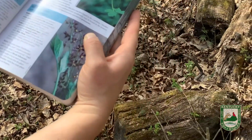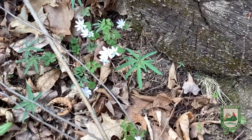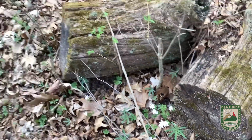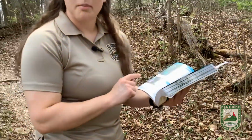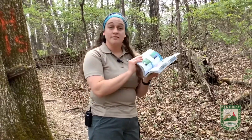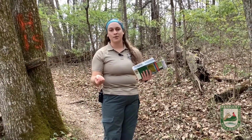I look at this, and then I look at that flower specifically, and I look at the leaves and the flowers, and I actually determine that that is the Roux anemone. If you're not 100% sure, if it doesn't match the description 100%, well, that's why you have a field guide. You can look at different things to make sure that you identify it properly.